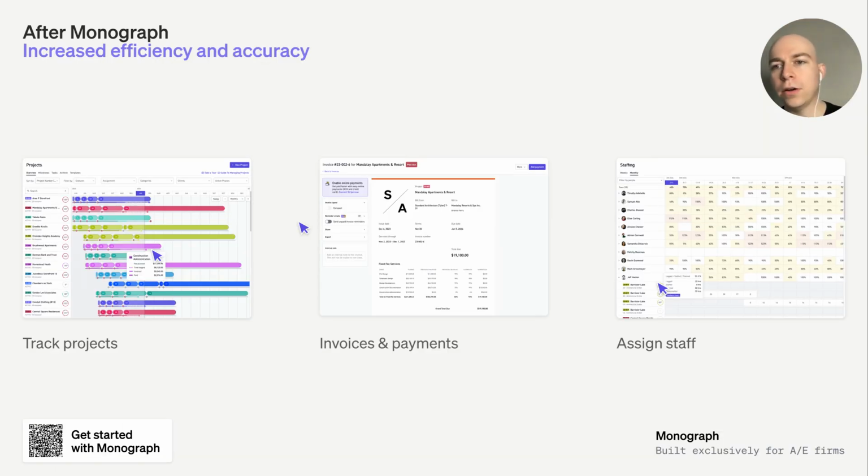Let's talk more about the broader Monograph system. Tracking projects is sort of the source issue of maintaining the project management system, which had that compounding effect of if it's inefficient, it becomes inaccurate. If it's inaccurate, more inefficiencies are created. So tracking projects is a piece of this. We'll talk about that. Invoices and payments. So this is a use case that's related to tracking projects, resulting in cash flow that you also saw a whole new business practice around that Monograph enabled.